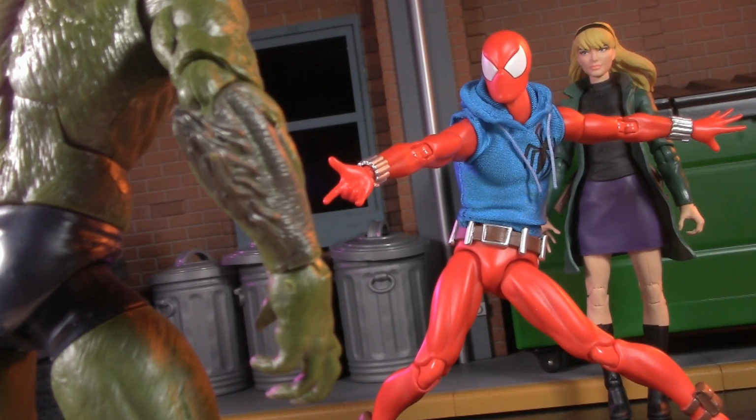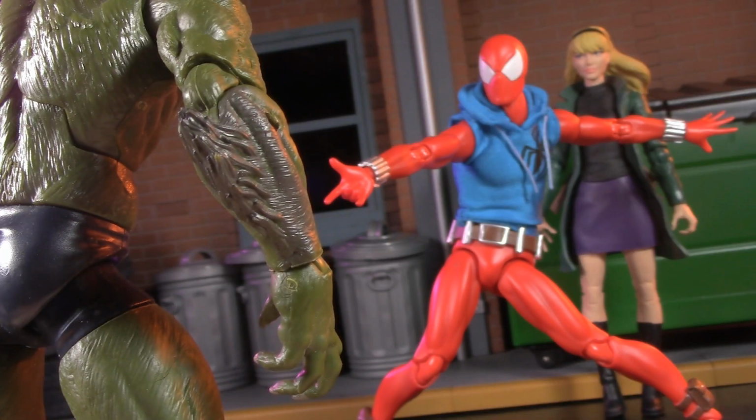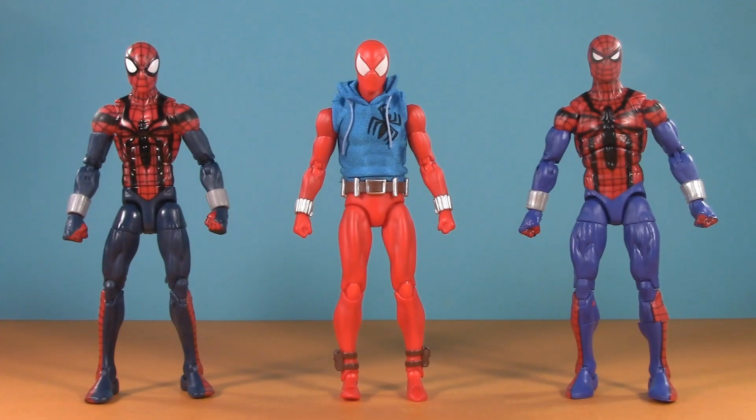Even with an overabundance of options, playability is more than just accessories though. It's also about how well your figure plays with others. First off, here we have our Marvel Legends. We've already compared it, so I won't linger. As for Ben Reilly, here we have the Marvel Legends Hobgoblin Wave and the RetroCard version. Really kicking myself for not getting the MAFEX back when it was affordable.